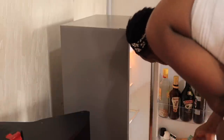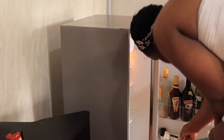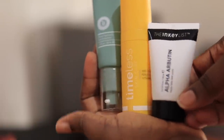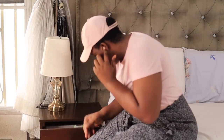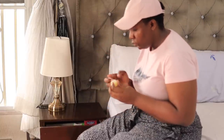And then I go ahead to do my morning skincare routine, which is basically vitamin C, alpha arbutin, and moisturizer with SPF. The moisturizer is from Bolden. And then I go ahead to wear my clothes and put some moisturizer on my lips. It's just Vaseline that I put in this little container. I just use it to moisturize my lips and I'm ready for the day.